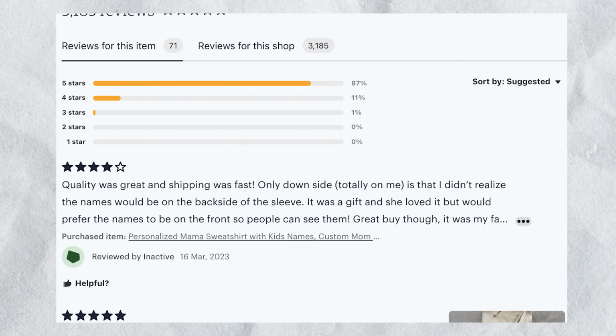Reviews are gonna be a huge part of that. So as soon as you get your first couple of sales, make sure that you reach out to that person once they've received their item and try to get a review from them. This is going to start a snowball effect in your store where you get reviews, which are going to get you more sales, which will get you more reviews, which will get you more sales.